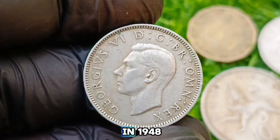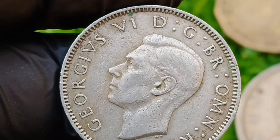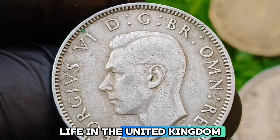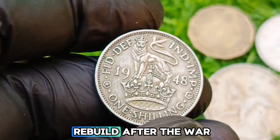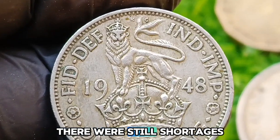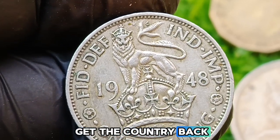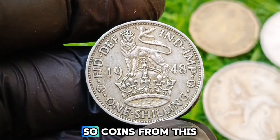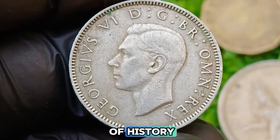The coin was made in 1948, just a few years after World War II ended. At that time, life in the United Kingdom was still very hard. People were trying to rebuild after the war. There were still shortages of food and supplies, and everything was being done to get the country back on its feet. So, coins from this time period are not just money, they're also small pieces of history.